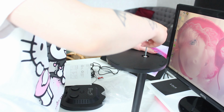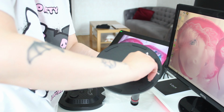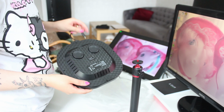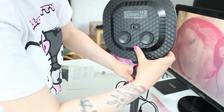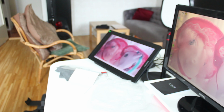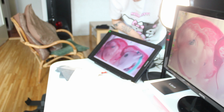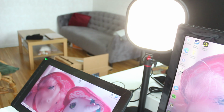I am going to quickly assemble one of my lights. Trying out the different settings, I can already tell this is going to be a lot better.